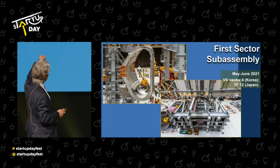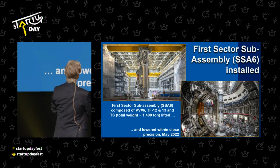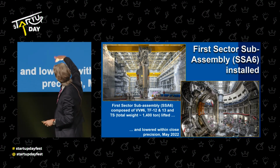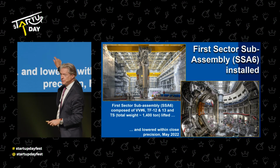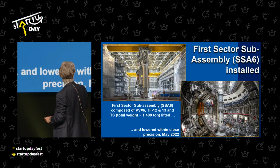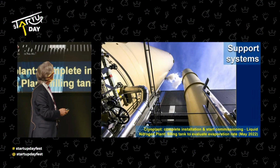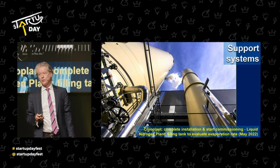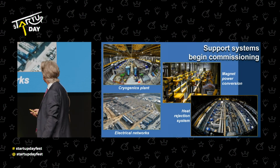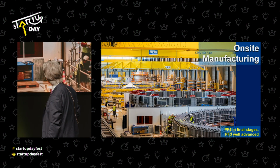And then it's combined with these vacuum vessel sectors. If you see the humans standing here, it's about a 6-story tall assembly with about 20 centimeters of clearance, and this is the first one actually installed, the combined piece installed. And then across the site, we're also quite well advanced in terms of systems and so forth, the cryogenics, the magnet power, heat rejection, etc.